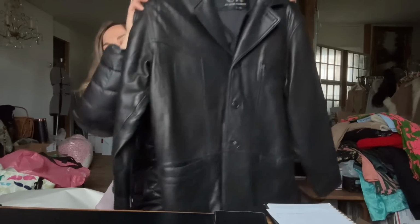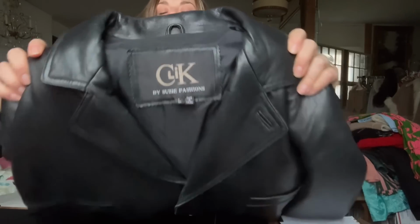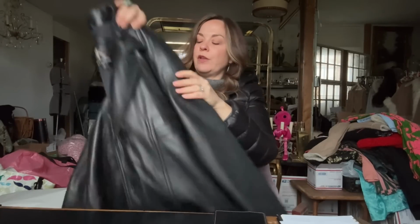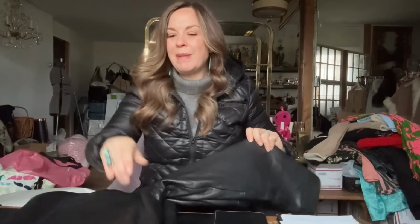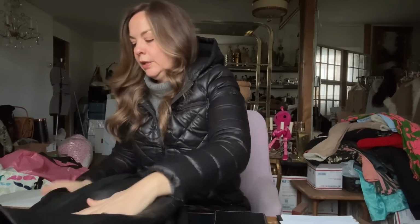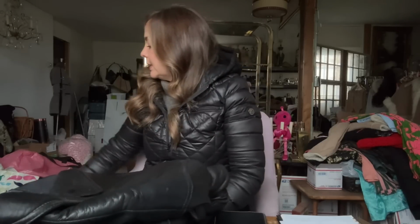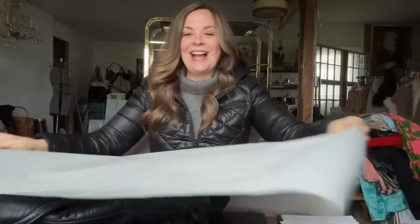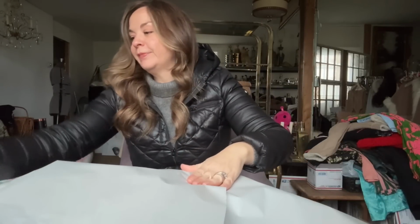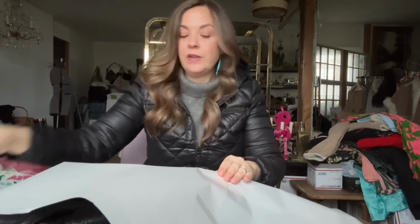So the next item, not quite so exciting. It's this beautiful men's leather coat, and the leather is so buttery soft. This is a brand which I had never heard of before, but I picked it up at a fill the bag type sale, and my average cost of goods ended up being about $1.50 to $2. So I definitely thought it was worth it, but this has been listed right at about a year, and I got an offer for $30, which isn't what I originally wanted to get for it, but I still made a profit.